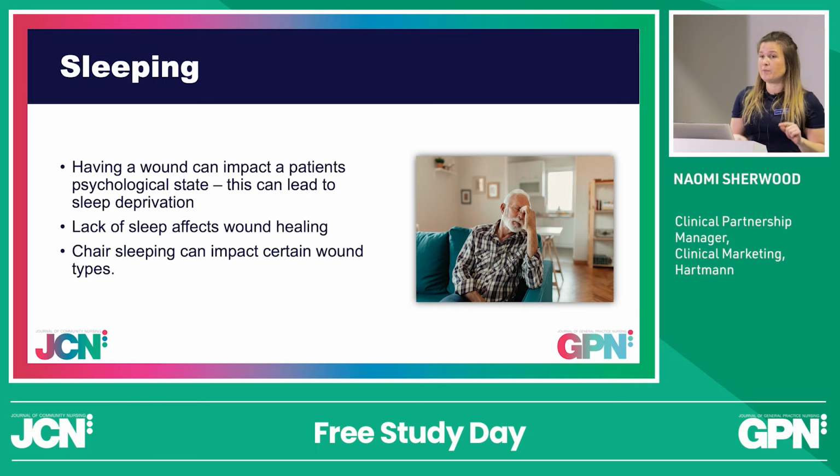If they're not getting enough sleep, it can delay wound healing, because lack of sleep can interfere with, I need to read this because I always forget this bit, your immune system, and it does reduce production of collagen, which is really important in wound healing. So yeah, it's always worth tackling the issue of sleeping.